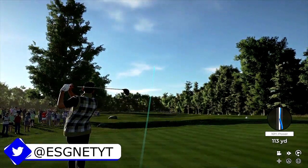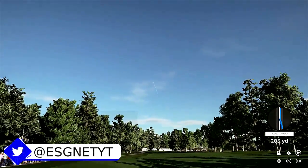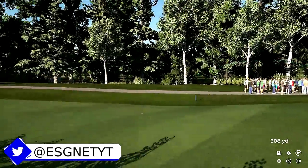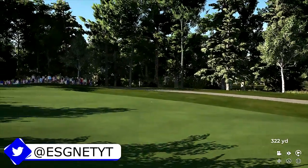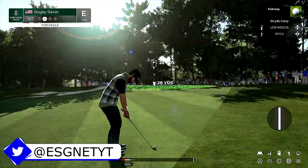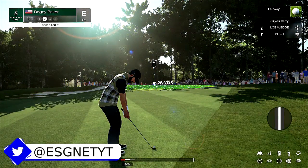And let's see what he can do here today. Yeah, you hit a beauty, didn't you? Second shot here on the first.